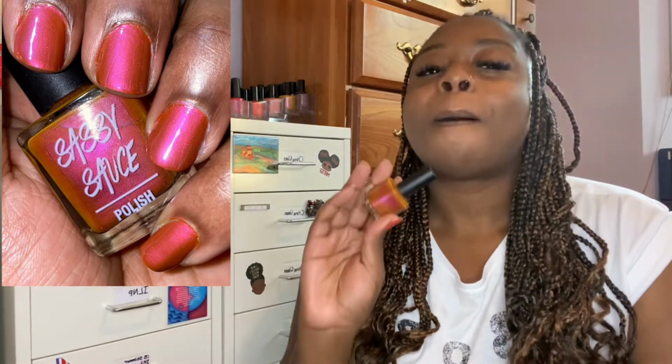Another pink and orange polish put into one. That pink shimmer in there is just so prominent against that orange base. This is a perfect transitional shade in my opinion. It was beautiful. Longevity was great. I wore this for about a week. I think I wore this on the first day of September and took it off on the 8th. So yeah, that's about a week. And yeah, I really liked it.